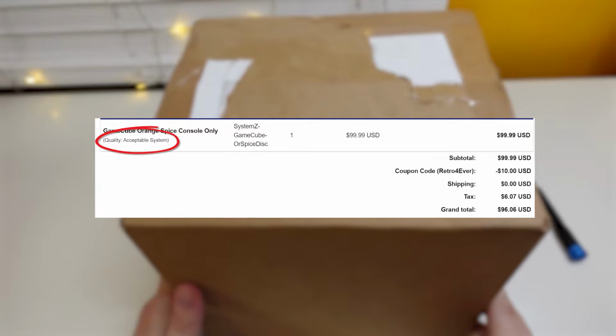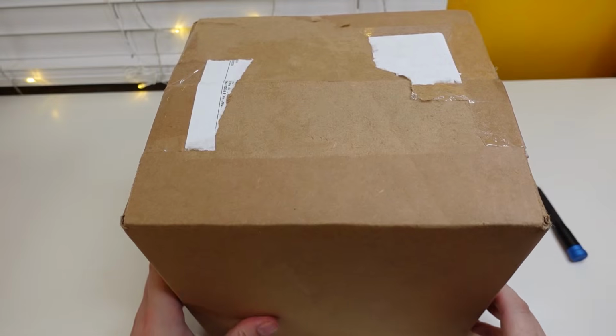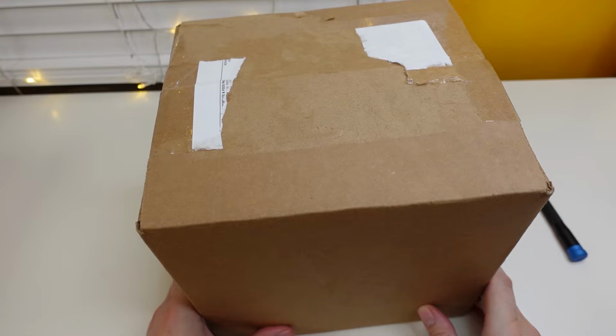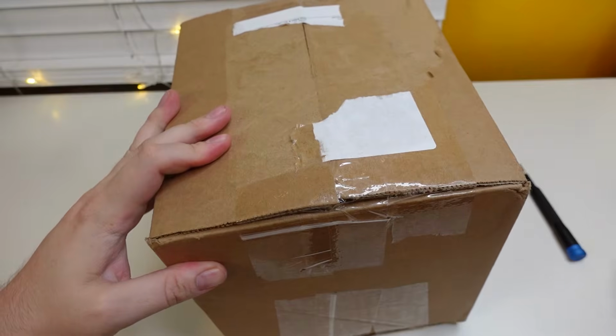So I don't expect it to be pristine condition on the outside. There may be cracks and chips and whatever. Even though it's acceptable, it's still supposed to be refurbished and cleaned inside, according to their description on the website. So let's jump into it.